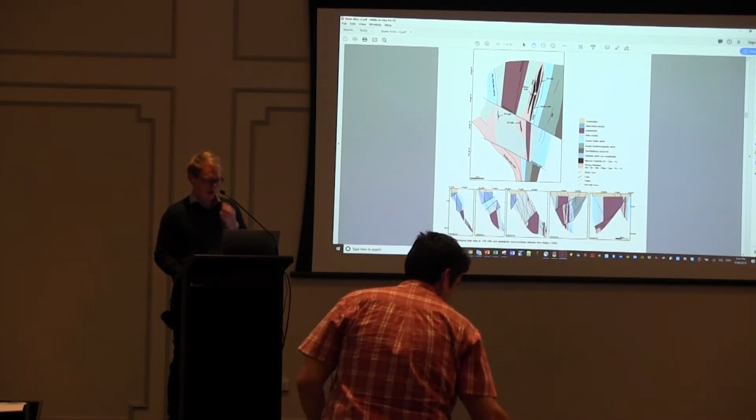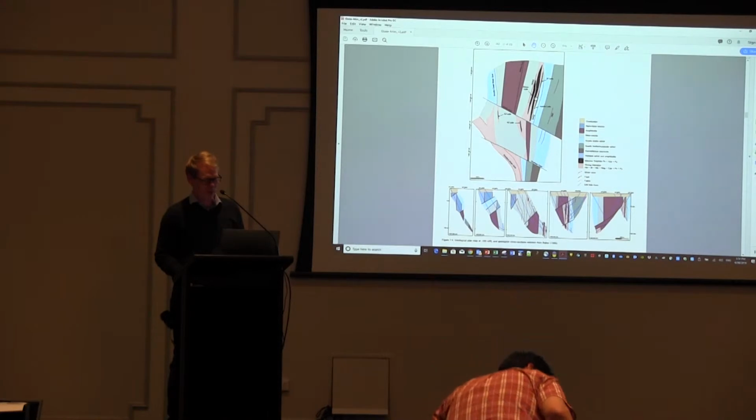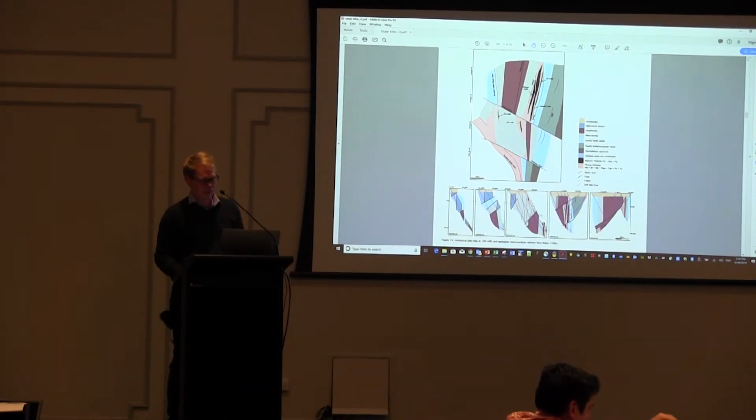This is Tim Baker's original geology map. It was based on a limited amount of drilling that was done by BHP at the time and cross-sections through the base. These cross-sections go systematically from the south to the north of the deposit as we move this way. The major unit through here is the amphibolite unit, and this is the Eloise and Levuka lodes, which are located in what we call the eastern zone.